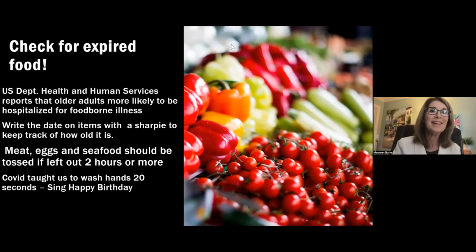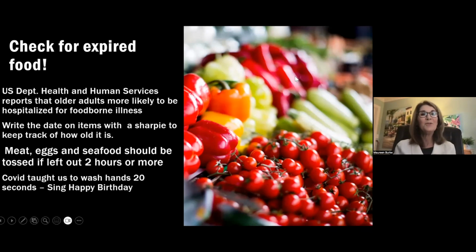So unfortunately, some older folks tend to get sick by eating food that has expired. The U.S. Department of Health and Human Services talks about how many older adults are hospitalized for foodborne illnesses. So I thought I should mention this and maybe give you some ideas on what you could do. One thing is just write a date of when you put items in the refrigerator or the freezer.